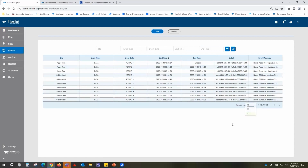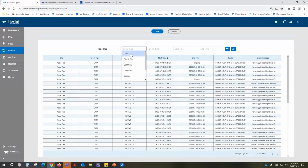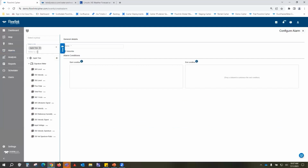I can view them 50 at a time, although I can also go ahead and filter based upon the site name if I wanted, so I just have that site listed, or the type of event. If I want just data alarms showing up, you can filter all those through here. This is also the settings, where I can go ahead and set up and program different types of alarms for different types of sites.